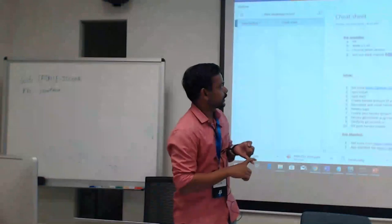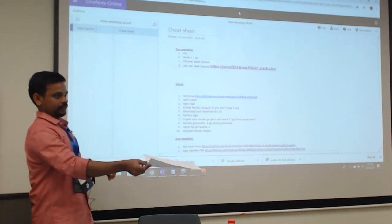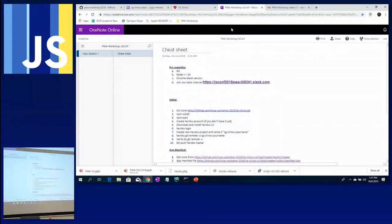So let's get rid of the slides. Okay, so what we are going to do now is take an existing app and add all the progressive features to it. So, prerequisites: I hope everybody has Git, Node version greater than 10, and the latest version of Chrome. And maybe people can write their email address, we can invite them to the Slack channel so that we can copy and paste some of the things. Email addresses, right? Yeah, whatever they used for Slack.